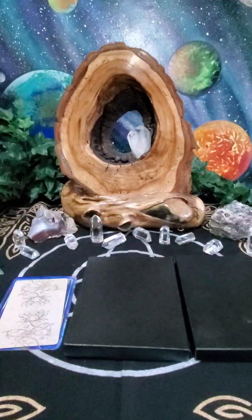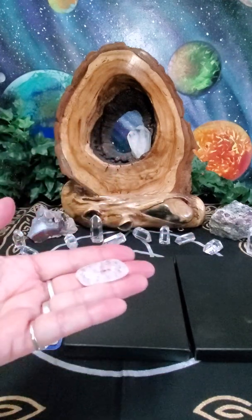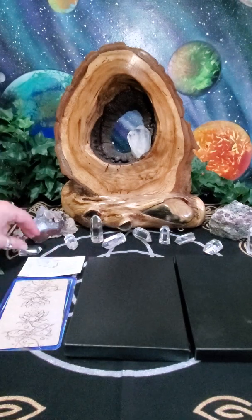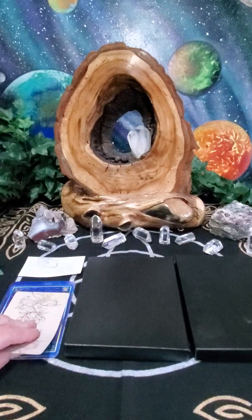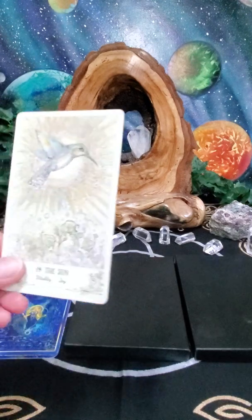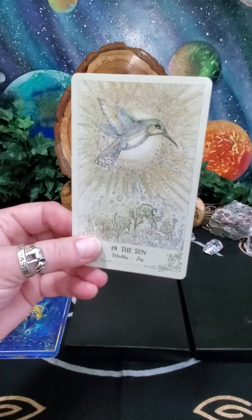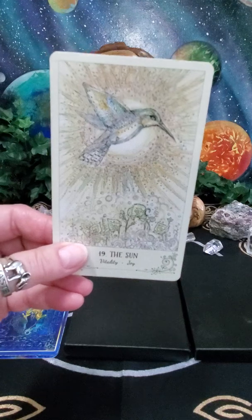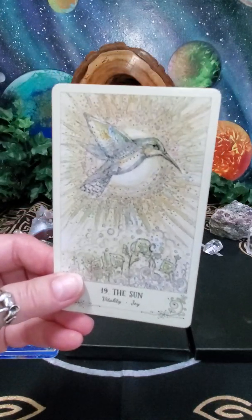Okay, so we've got a lot of quartz here today because all these pieces are quartz. There's quartz. And now we have this sparkle quartz. So we're raising the frequency of the whole world as we're doing this. How cool is that? Okay, so your first card is from the Spirit Song Tarot deck. And we get card number 19. That comes down to a 1. And this is the Sun card. And in this deck, it is represented by a fabulous hummingbird. And the hummingbird and the sun are all about energy and joy.